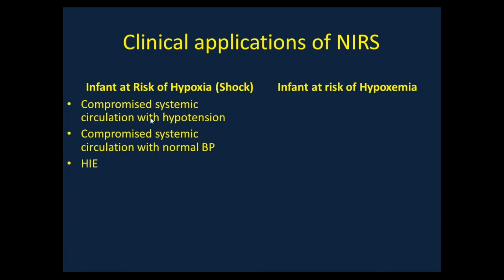So blood pressure is not everything for compromised systemic circulation. Or if you have HIE, who has already been compromised in utero before birth, or severe anemia, or PDA or post-PDA ligation. If you have any one of these, it could be a good application to understand the autoregulation and the blood flow and oxygen consumption by applying NIRS.